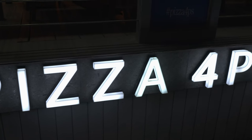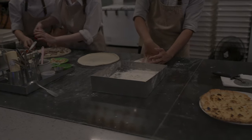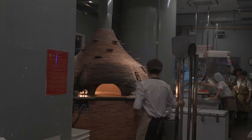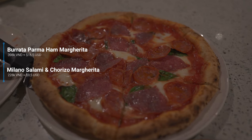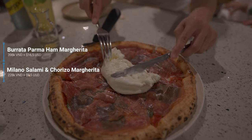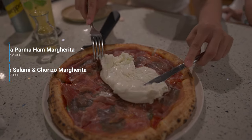Another Western option, Pizza for Peace. It's a pizza chain restaurant in Vietnam. They serve freshly made pizza baked in stone oven. The pizza was okay. Our bun was a bit soggy, but tasty. Our rating, 6 out of 10.